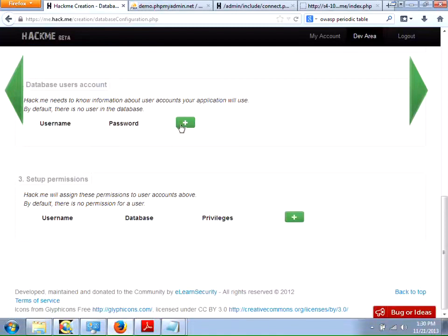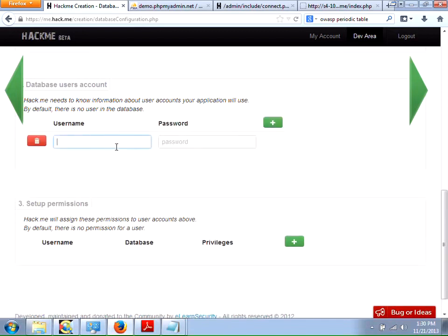The last two things are what kind of username I want to use to log into the database and what kind of privileges I want to give to this user. These are the same steps you follow on MySQL when you have to create a new account, a new database. So we will use my user and my pass.